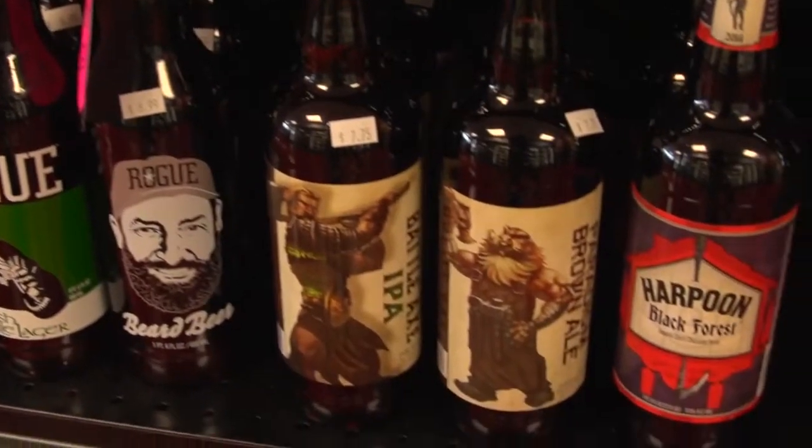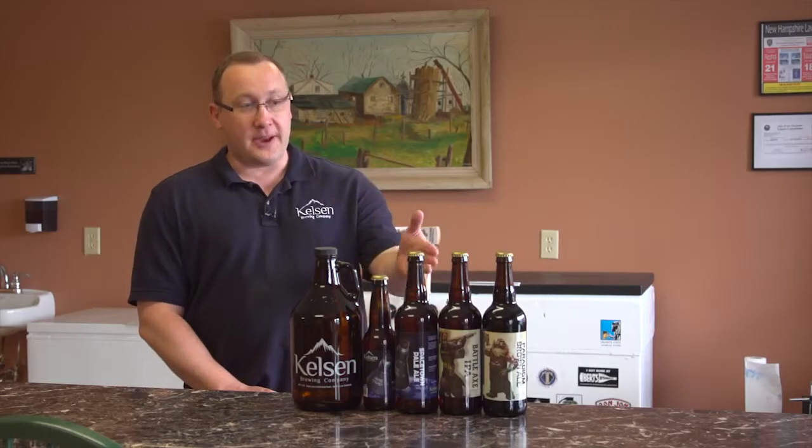We have 3 beers available. One is brand new, but the Paradigm Brown Ale is our flagship beer. It's a brown ale like you've never had before, very hoppy, very bold, great chocolate malt flavor. The IPA is really a highly drinkable IPA. Low on the bitterness scale, but full of hop flavor and aroma.